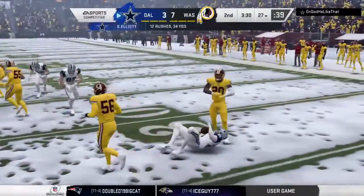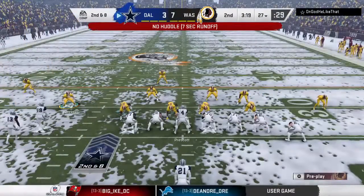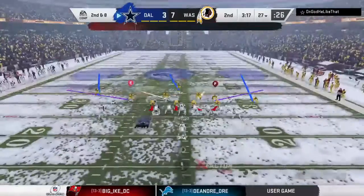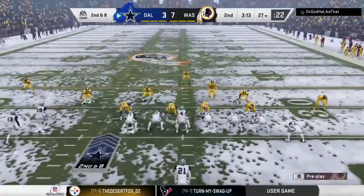Because you're exactly right. They're none too pleased that they didn't punch it in for 6 points. But they also have to remember they did put points on the board. 3 points is 3 points. And in this league, you take points when you can get them. Not easily done.